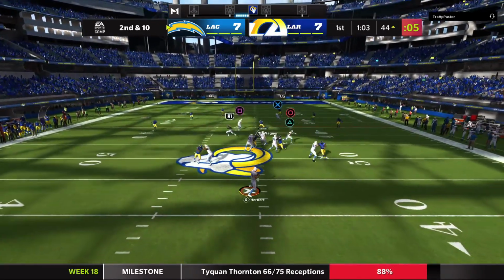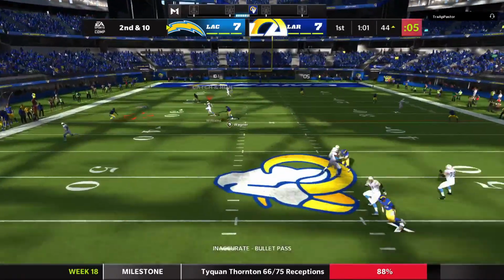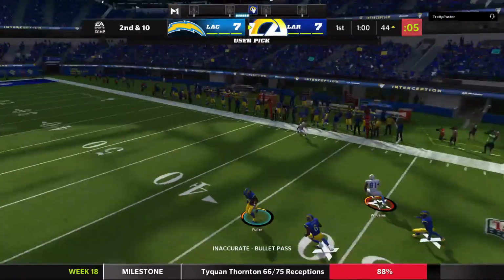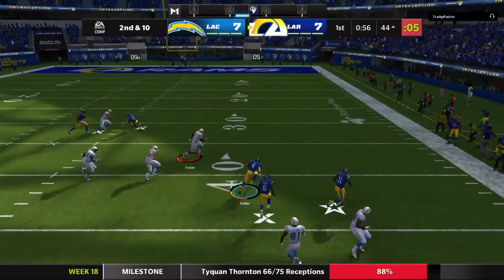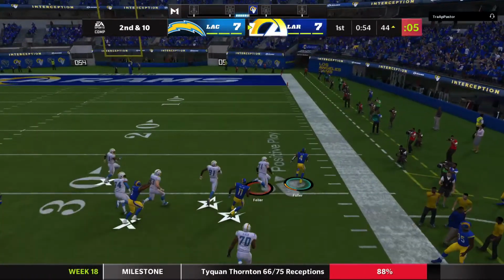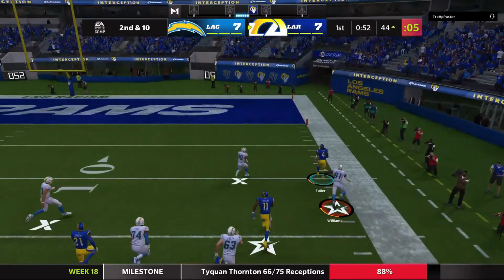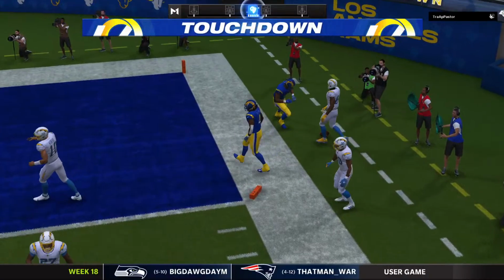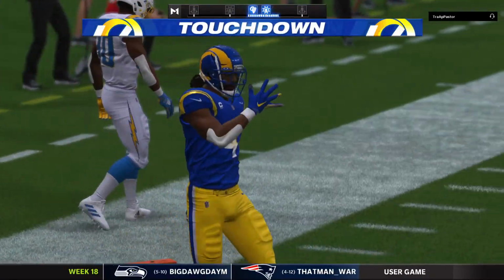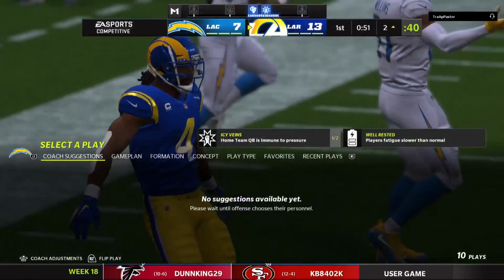Herbert, trying to get it to Williams, but it's intercepted. Picked off near the 34. Past the 20, 5. And he will bring it back. It's an interception return for a Rams touchdown.